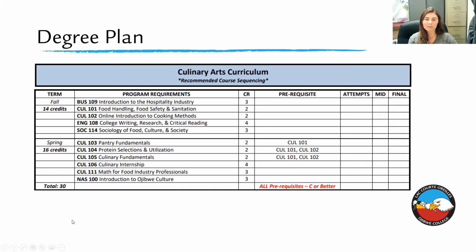But we do a lot of that in person, a lot of field trips, a lot of guests coming in to talk. And then there's an English course, college writing, and then there's a sociology of food, culture, and society course. So that's what the fall semester looks like. And then if you pass all those courses in the spring, you'd have pantry fundamentals with me, protein selections and utilization, culinary fundamentals, and then the culinary internship, which students in the past have done through the cafe here.